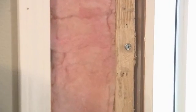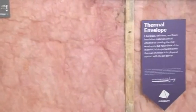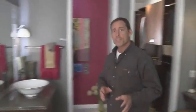You'll see advanced construction techniques like this throughout the home that help to create a more energy efficient home. Special framing techniques that help to reduce air leaks and drafts, enhanced insulation techniques to get improved thermal systems, and special attention to the home's internal moisture management.